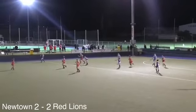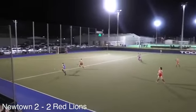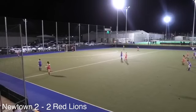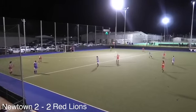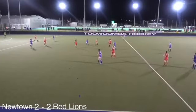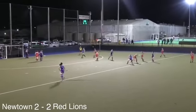Just need to push off here and get some composure about themselves, Newtown. Oh, unlucky. That was a good lead into the space and a nice ball there, but couldn't quite come away with it. Quick hands there by Amy, just doing a great job of finding the space at the moment.